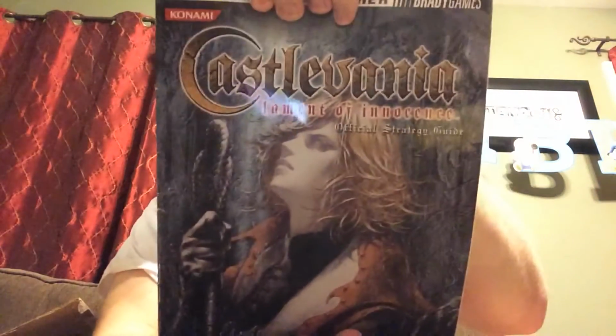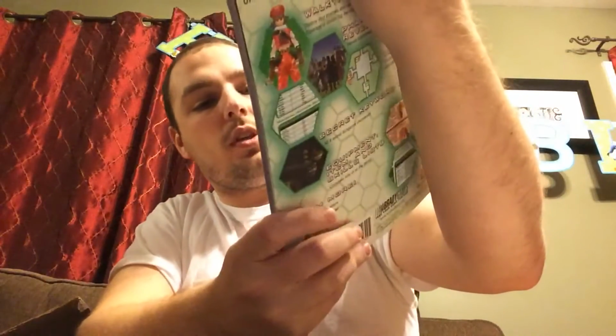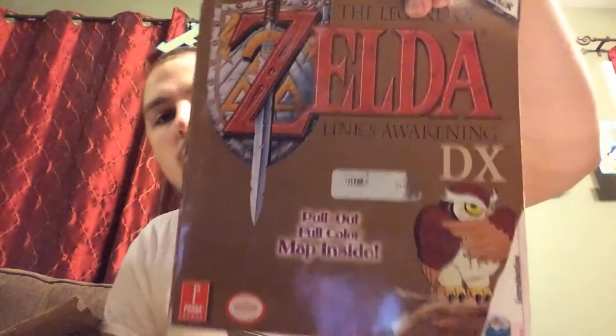Okay. Now we're going to get into some strategy guides. Alright, you got Castlevania Curse of Darkness, Castlevania Lament of Innocence, Fire Emblem Radiant Dawn, Dot Hack, this one is the Outbreak Part 3, Legend of Zelda DX, got a little piece missing, but I think he threw that in, I think he gave it to me for free. Dot Hack Quarantine Part 4.